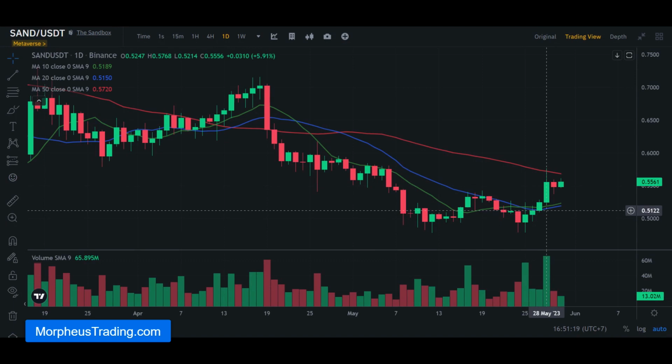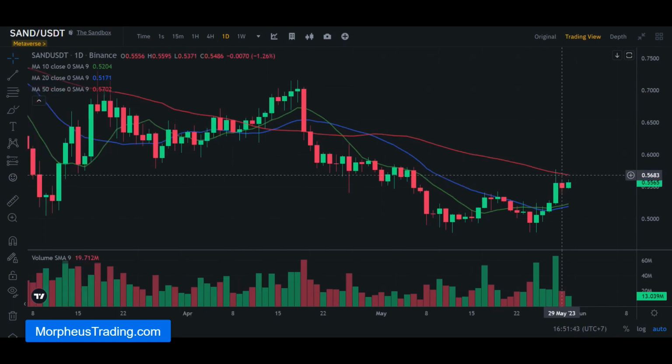and SAND followed through when Ethereum broke out on even bigger volume and pushed above the high of its prior swing high. So now we've got a higher high and a double bottom in place on the daily chart. And just like Ethereum, SAND has been consolidating for the past 3 days near its recent highs. It does have resistance of the 50-day moving average just above, but a breakout above the high of its current consolidation here will put the price back above the 50-day moving average.